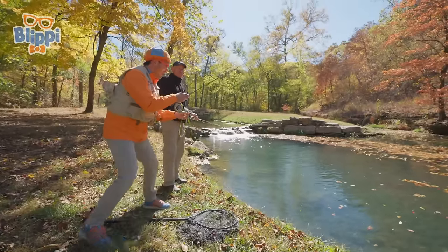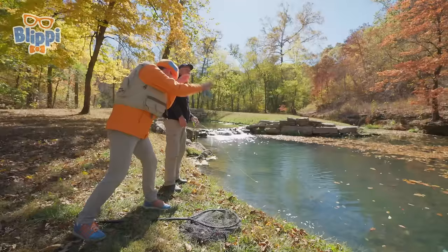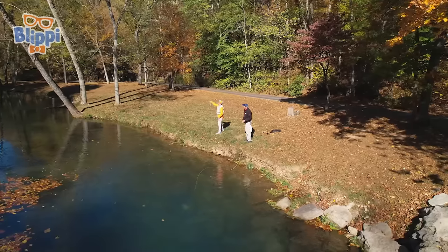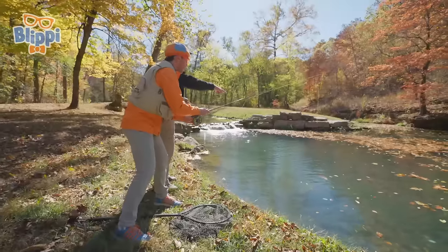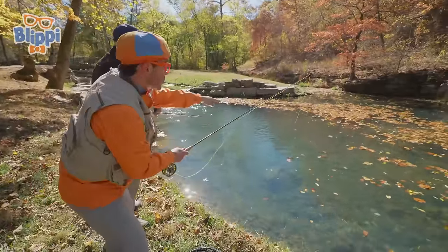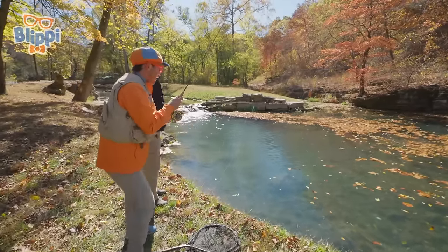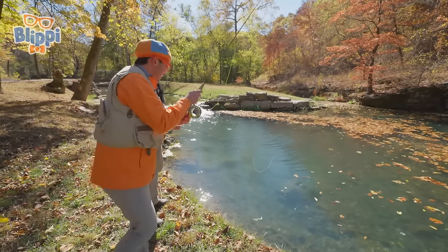Okay, here we go. We'll go up and then down. That was a little tricky. I'll try again. Here we go. There it is. Now just let it sit. Now watch that float. If you see it go down, that's when you jerk the fish in. Pull it up hard! Uh-oh. He got away. Okay, try it again. Definitely takes a lot of patience doing fishing. Yeah, a little bit. See if you can do that cast again.